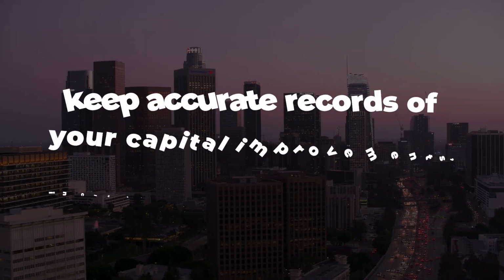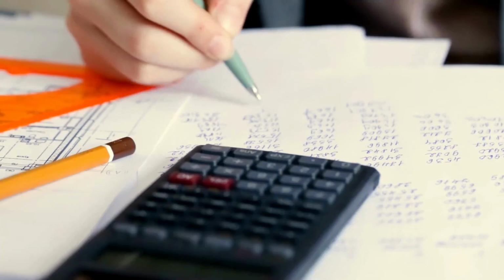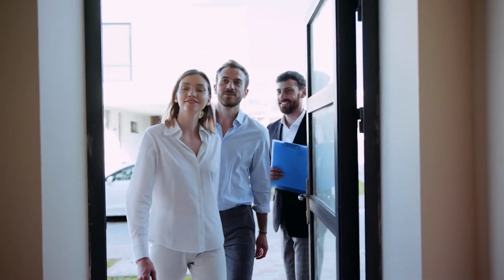Here's a tip. Keep accurate records of your capital improvements, including receipts, invoices, and contracts. You should also document the date, cost, and nature of the improvements. These records will come in handy when it's time to sell the property and file your taxes.